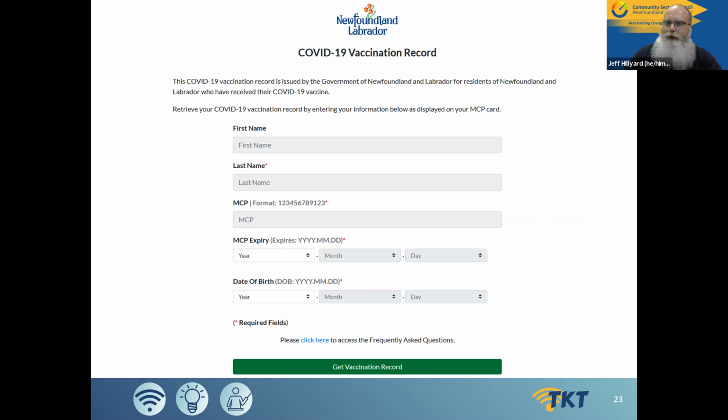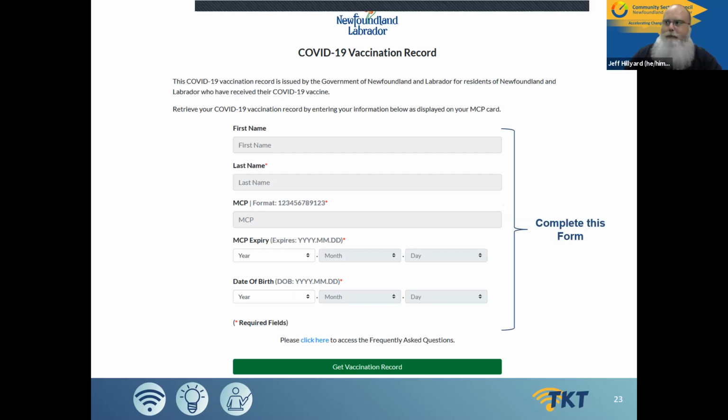You do not need to put in too much data. You just put in your first name, your last name, your MCP number, the MCP expiry date, and your date of birth. I actually spoke to somebody yesterday who, when they were born, had their first name, and their parents gave them two middle names and then their last name. It took them a couple of tries, but in their instance, they just had to put in their very first name and their very last name, and not put in their middle names at all.